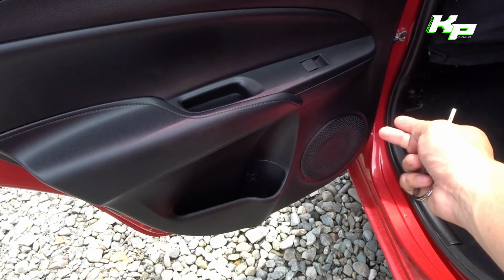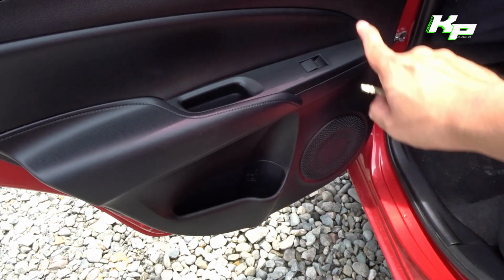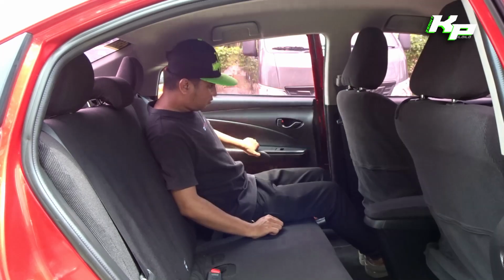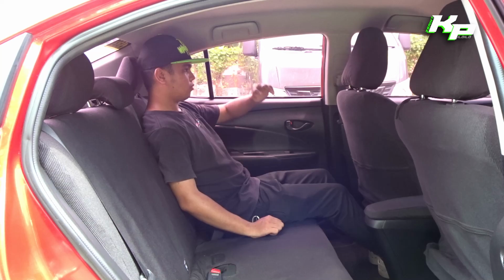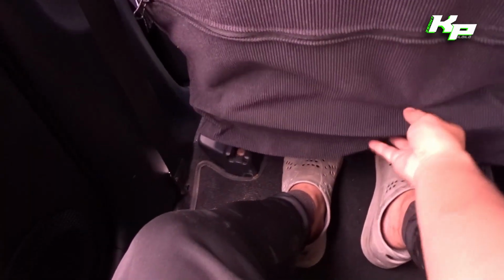A fake speaker which is not functional, so this one is a zonk. But anyway, you do have a storage and a bottle holder and also a window control. Getting inside at the rear cabin of the Vios, you will notice that you get a decent amount of space. In accordance with my height, I do get plenty of legroom and headroom. Overall, not bad in this small city sedan, and the seats are nicely comfy even though this was made in fabric. You get storage pockets in both front seat backs, grip handles can be located at the ceilings on both sides for the rear, and there's cabin light located in the middle on top.